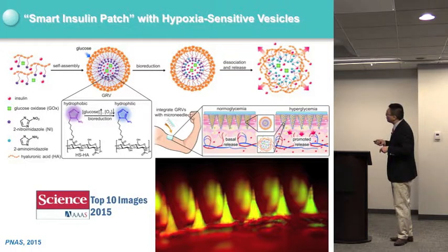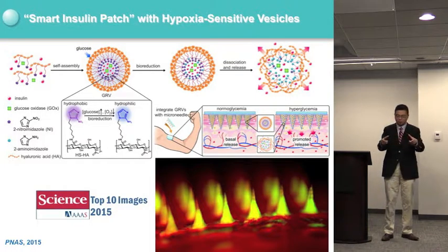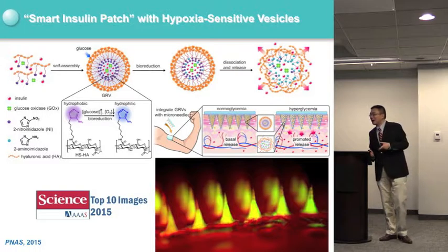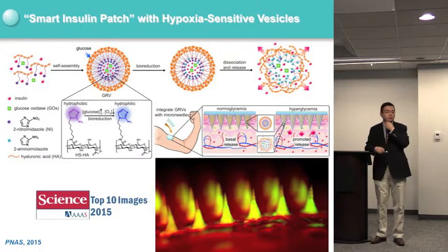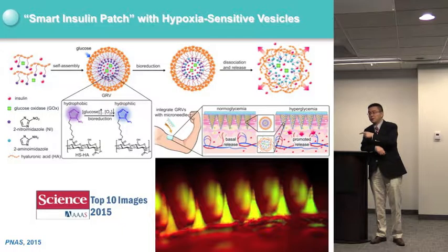And then once the blood sugar level goes high, in the hypoxic environment, this kind of structure can be dissociated or dissolved in the water, and the insulin can be promoted to release outside. At that moment, we didn't know if this kind of system was faster or not. But later on, we demonstrated that it's extremely faster compared to the pH responsive system.